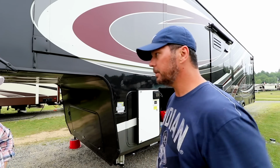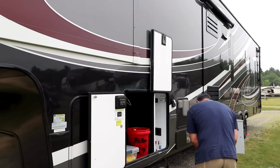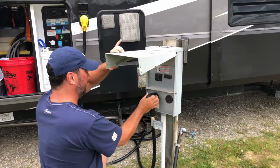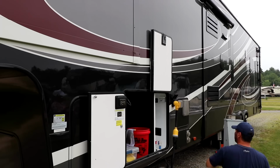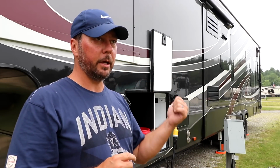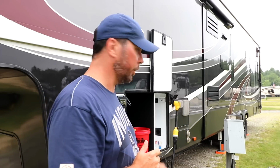So electricity and all that good stuff. Got two blue lights, and we should hear the electric kick on, and the refrigerator will switch over to electric. Shut off gas. There it goes.